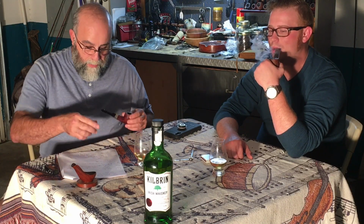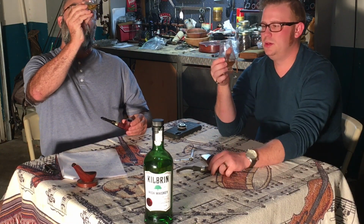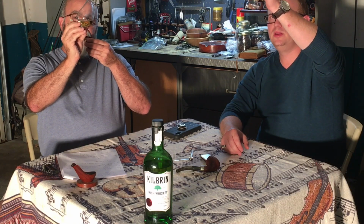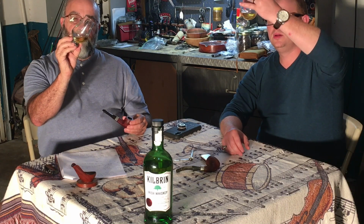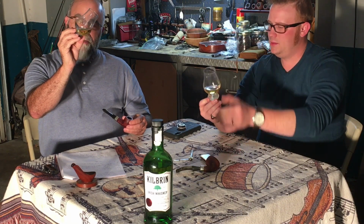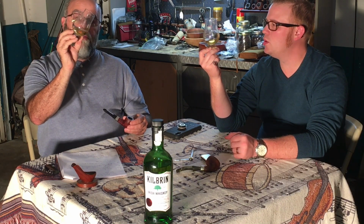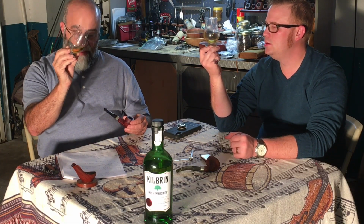Let's talk about the appearance first, Nathan. Let's take a look at this. This one is definitely lighter in color than anything we've done so far. Yeah, it's kind of a light gold. It's almost like a Chardonnay. It's very light. I wouldn't call it amber because amber has a little bit more. This is lighter than amber. This is a light gold, like a Chardonnay.